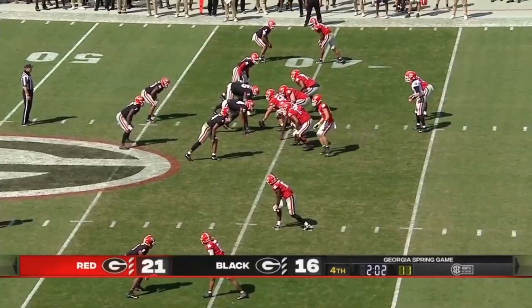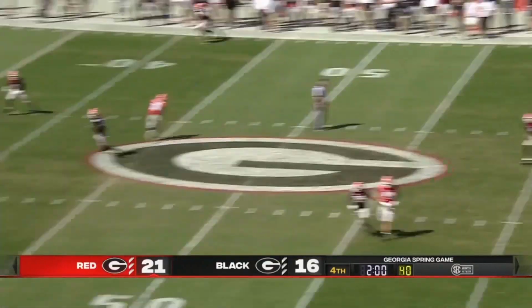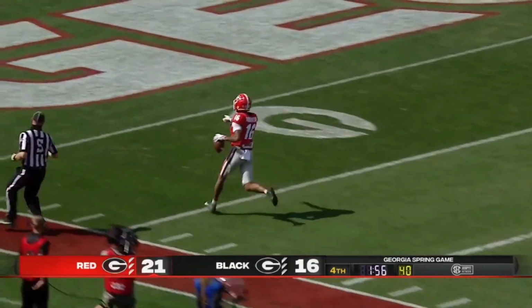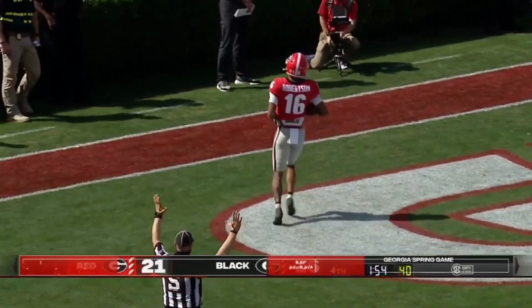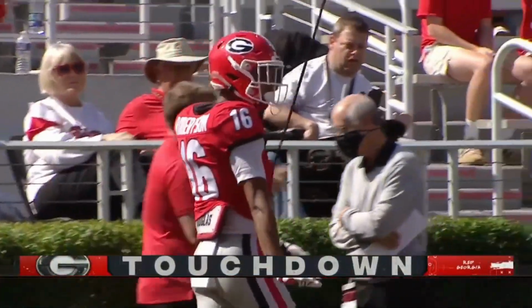Sixth year. Guess you get to play in a lot of games, man. Broke Deshaun Jackson's freshman receiving records at Cal. Daniels going deep again. And all alone, Demetrius Robertson maybe created some space. He'll take another look, but he'll take it into the end zone.